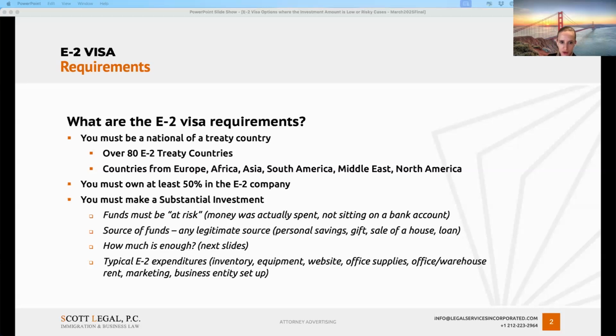And what are some typical E-2 visa expenditures? In case you are purchasing a business in the US, then the investment would be the purchase price you pay for that business. In case you are starting your own business in the US, a new business, then some typical E-2 expenditures would be, for example, if you need to purchase inventory, that would be part of the investment, as well as any equipment you need to get the business started. So, like computer equipment, printing equipment, anything like that. Then any money you pay for website setup, marketing, that could be included as part of the investment.